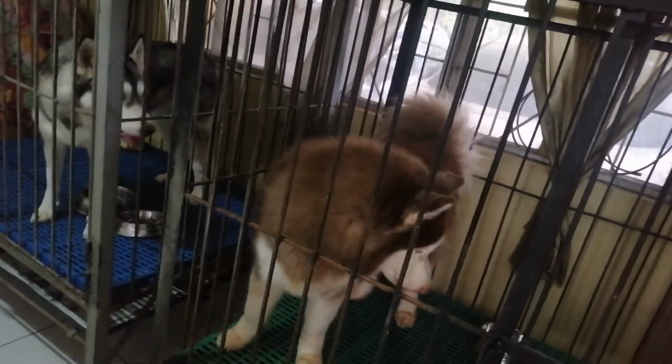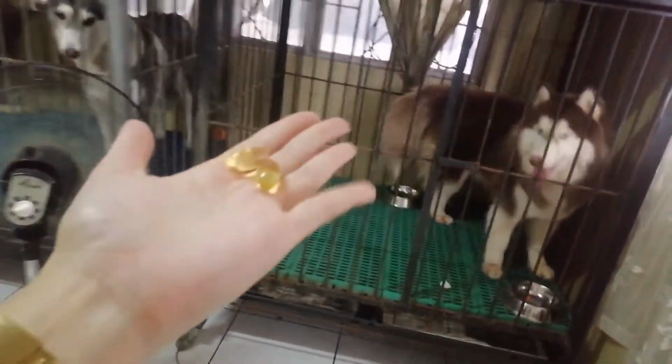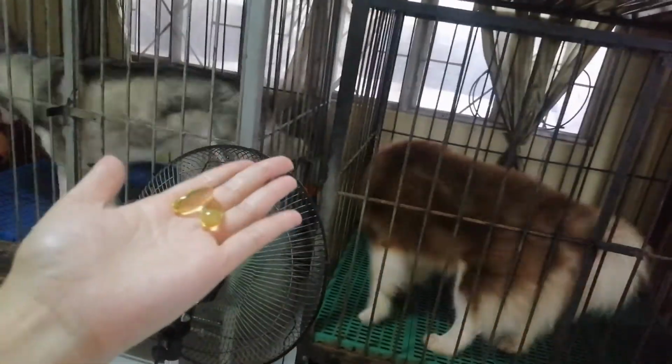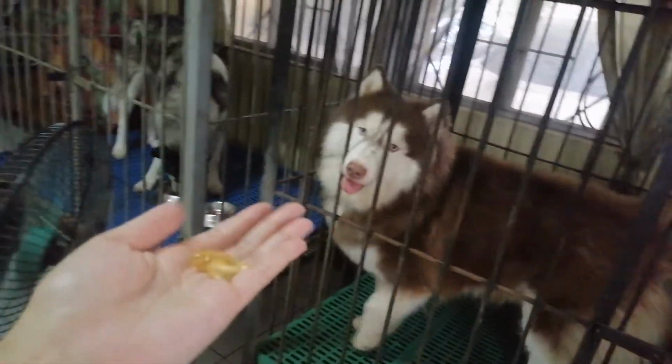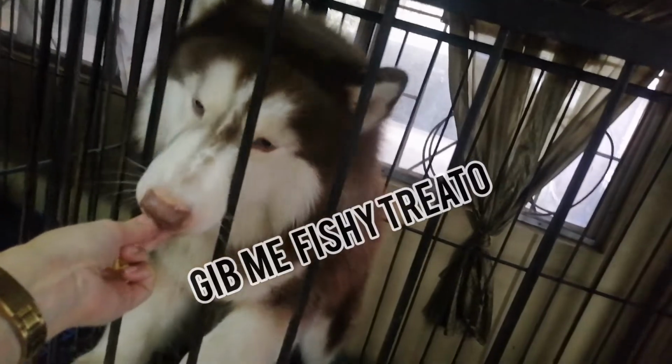So, I'm gonna give them their vitamins. So, yung vitamins, like I said, it's by Solgar. It's puro po siyang 950 milligrams of EPA and DHA kasi yun po yung important component ng omega-3. So, bibigay ko na sa kanila, parang candy lang to sa kanila kasi favorite nila.